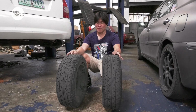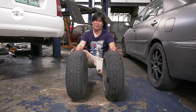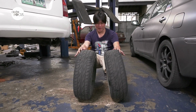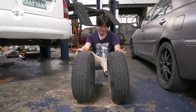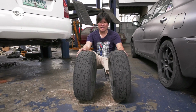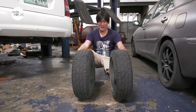Almost all cars now don't have positive camber anymore. A lot of the cars now, when you buy it stock straight from the factory, have a very, very slight negative camber, both on the front and in the back. Why do they do this? Because when you have a car that's negatively cambered, and then when you corner, the wheels actually straighten out. So we're going to exaggerate it a bit.